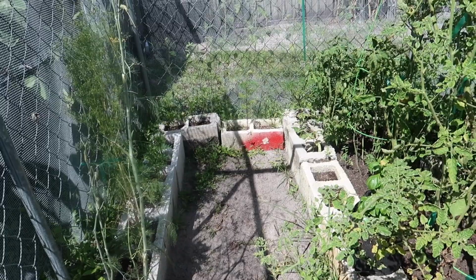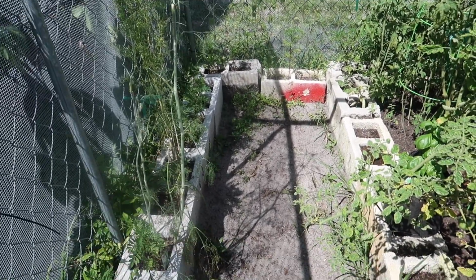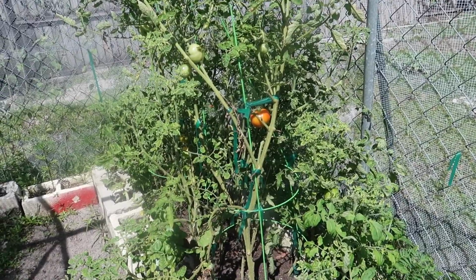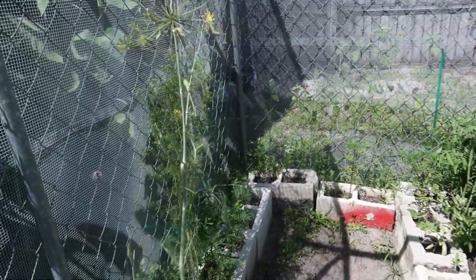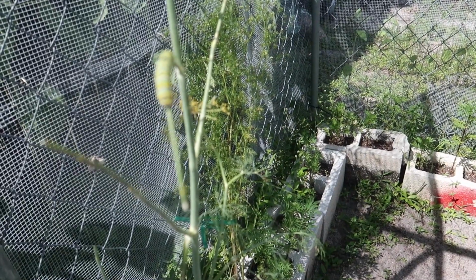Hey everyone, today is June 23rd and I wanted to do an exciting update for you. So as you know, I have my tomatoes which are doing really well. I picked 3 tomatoes just the other day. But more exciting than that, look at what's going on in the fern dill.